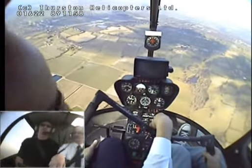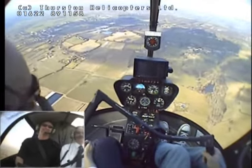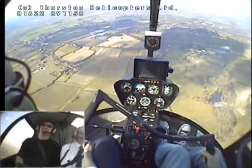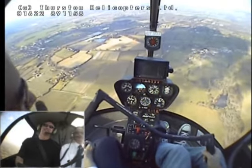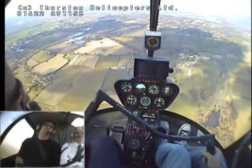Try and keep it level. I've had my lunch, so. I thought it was level. And then when we get a bit closer to Leeds Castle, I'll take over, you can snap a few pictures. Yeah, right.